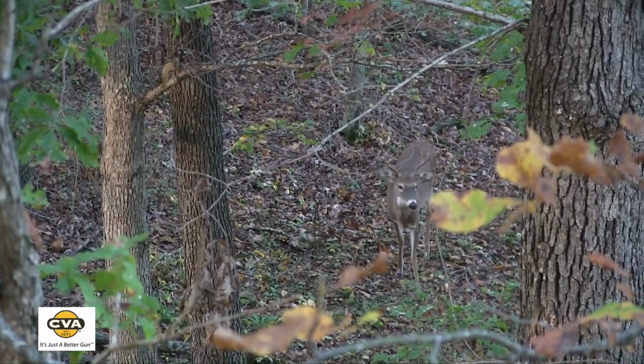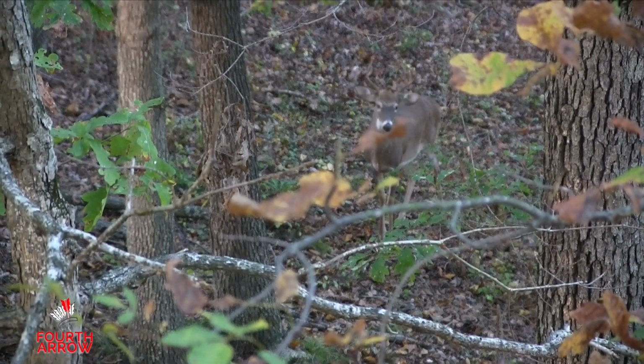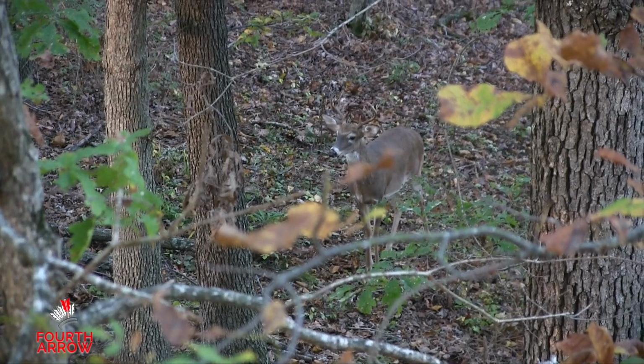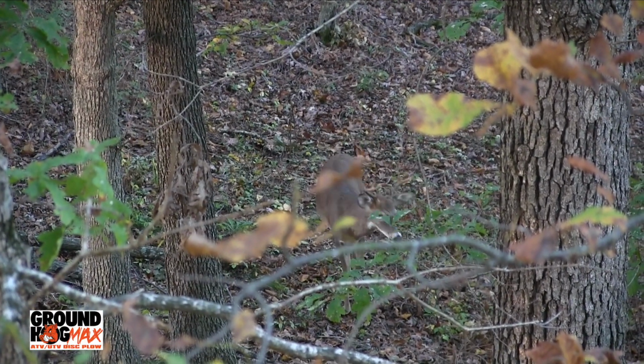I'm gonna be hunting this pinch point area. It's basically right between a field and a steep ridge side. The deer travel through there a lot, and I'm really hoping to catch a buck in the area, maybe looking for these does that have been in this area.